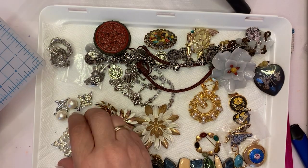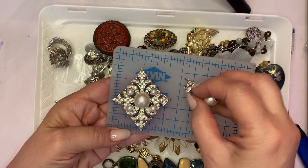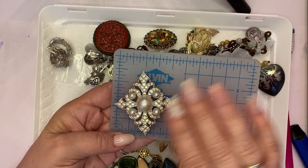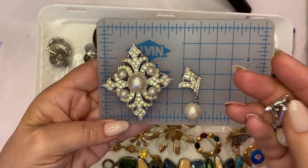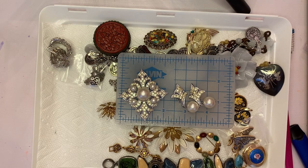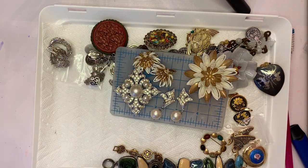So, let's start with the Sarah Coventry sets, because I think there might be some interest in these. So this happens to be a Sarah Coventry brooch, and they have matching earrings. This is a demi parure, so they call it a demi set. A full set would have the bracelet and the necklace, but this is a half set or a demi set. And these look like they've never ever been worn. I have a Sarah Coventry book. As a matter of fact, let me go grab that and see if I can find it in the book. I also have this Sarah Coventry piece, or this demi parure, or demi set. So I'm gonna let you look at that also. Those are the two Sarah Coventrys that I am offering today.